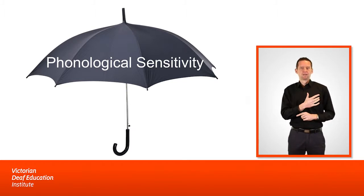So what do we mean by phonological sensitivity? Well, it's kind of clear in the word. You're sensitive to the phonology of the language. But what exactly is involved with that? And always remember, when we say sensitive to the phonology of the language, immediately you can think about the implications for children with hearing loss, who by definition are going to have some challenges with establishing some of that sensitivity to sounds.